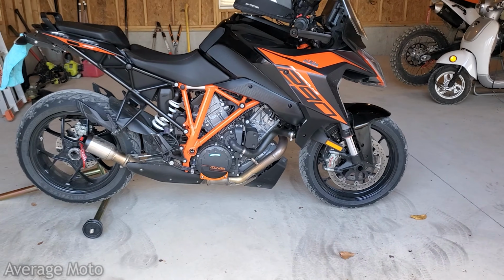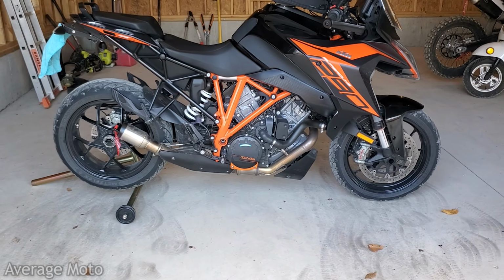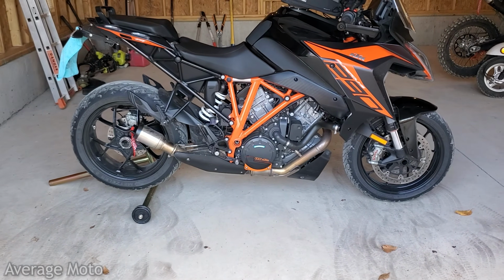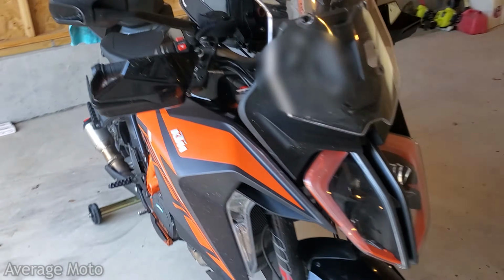Now, if you're looking to get these for just a regular sport bike, these may not be the tire for you, but if you're running a heavier sport touring or a heavier naked bike, I think that these are a great improvement that I highly recommend. But anyway, I'm going to go ahead and jump to some riding footage.